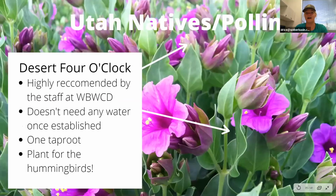These desert four o'clocks are highly recommended by the staff at Weber Basin Water Conservancy District, as you can see by my note, because this is such a hardy, very interesting plant. It is a Utah native. Mostly we see it in the southern half of the state, but it doesn't need any water once it's established. Neither does that buckwheat from the previous slide. But this one's kind of cool because it has one big long taproot, which is why it's so drought tolerant. That root just goes down forever.